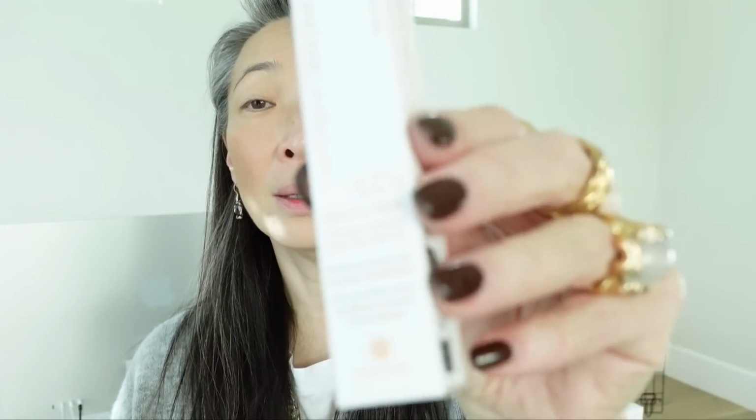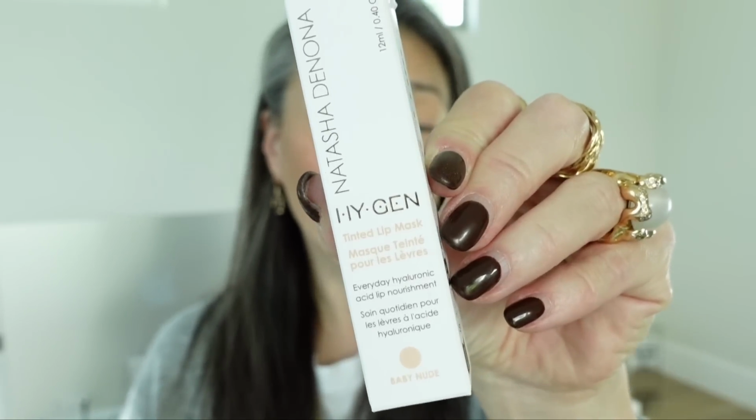While I'm thinking about highlight, I am going to put on one of these Natasha Denona lip masks. It's a tinted lip mask, part of the Hygen line, and I have Baby Nude. My lips are really dry, and hopefully this will help it out. Okay, highlight. Ooh, this has a nice vanilla birthday cake scent flavor.